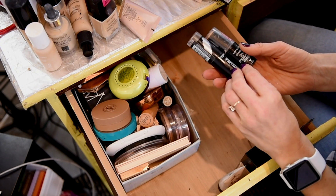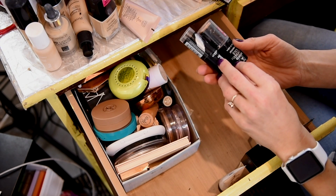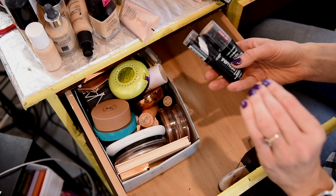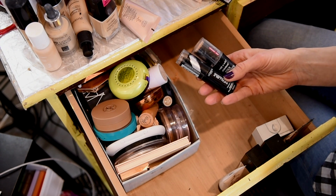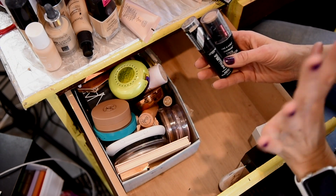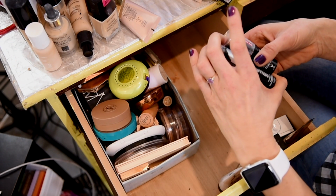I sometimes like foundation sticks, but I'm finding that as my skin gets a little bit older, I have quite a few fine lines. Foundation sticks don't work very well, at least for me and my fine lines. They really settle into them. So as much as I like how quick these are, I'm going to get rid of them because they just don't work on my increasingly wrinkled skin.